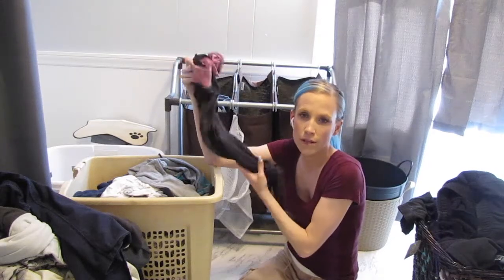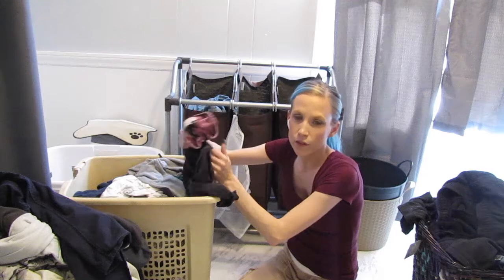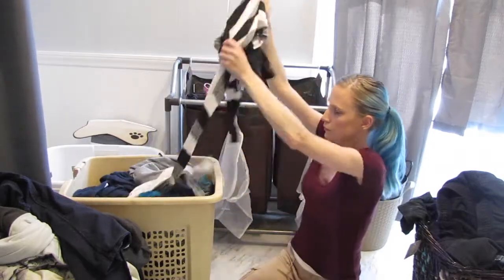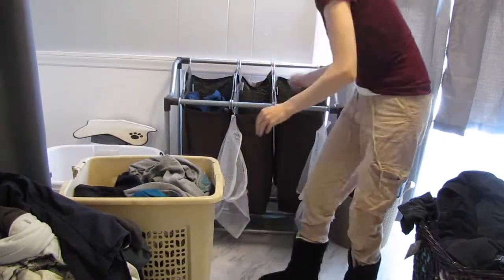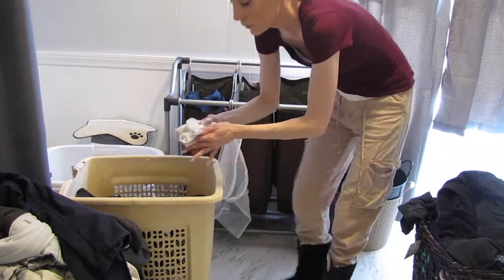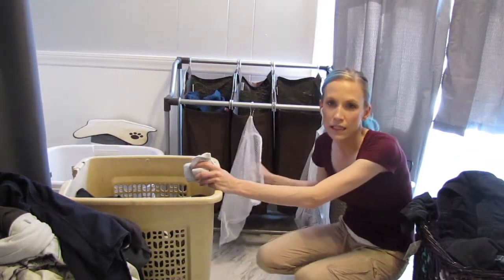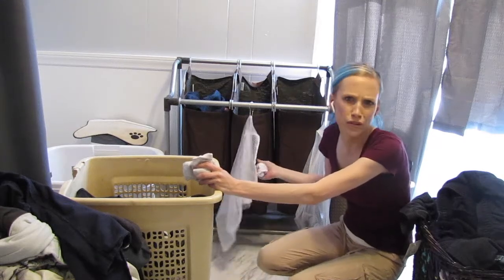Yoga or athletic wear, same thing. It's gonna go in the heavy pile. Even though they are thin material, they don't need as much soap and TLC. So socks are gonna, like I said, go in these bags. And I will explain these once they're all full and let you know exactly how I use them.